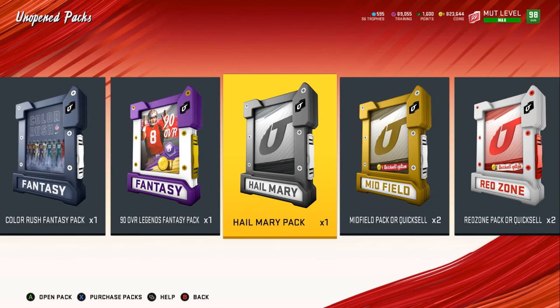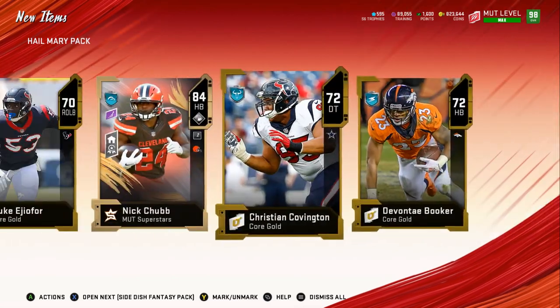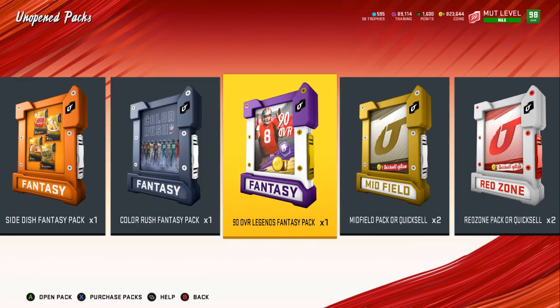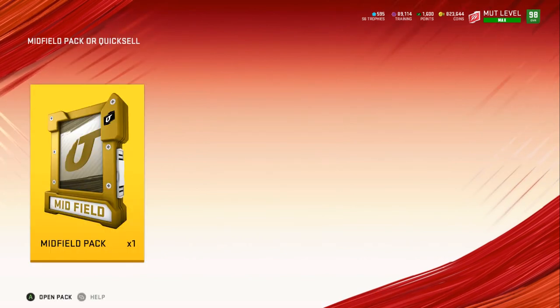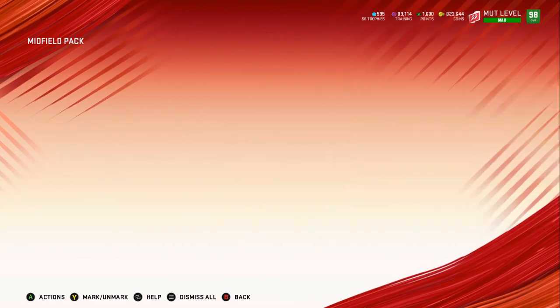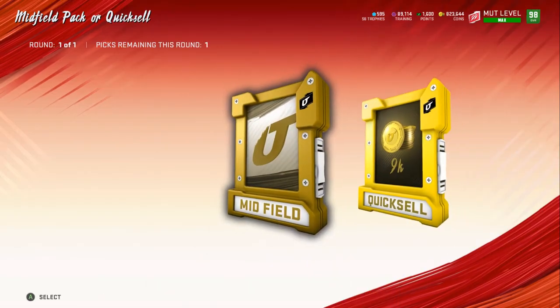So, what's this right here? Nick Chubb. We'll keep you, I guess. You'll be worth some coins, I think. Just a little bit, I think. I don't think you're worth a lot. At least not to my knowledge. Yeah, Shaquille Barrett, okay. My binder's pretty full too.